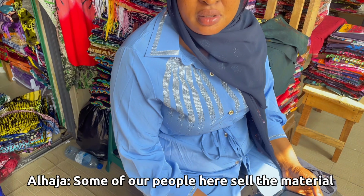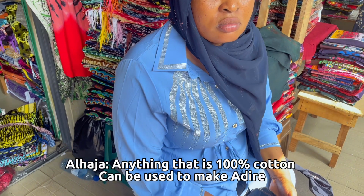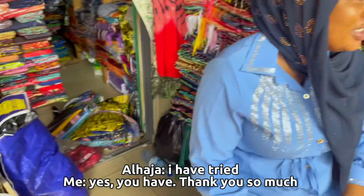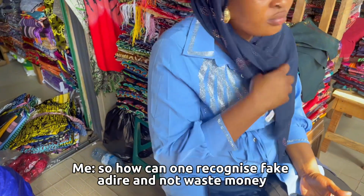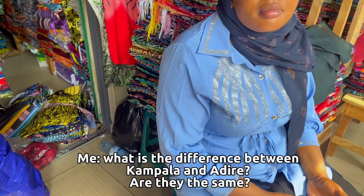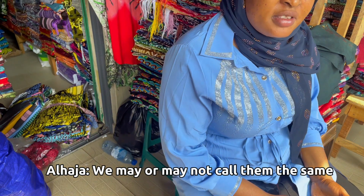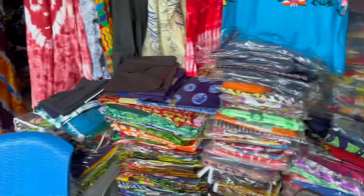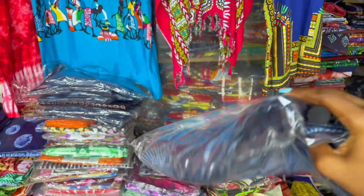We have different types of material. Anything that is 100% cotton. What is the difference between Kampala and Adire? The same thing. The modern name now is Kampala, but we still have Adire. This is our local one, made in Nigeria here. We do it here. We use local ingredients for it.